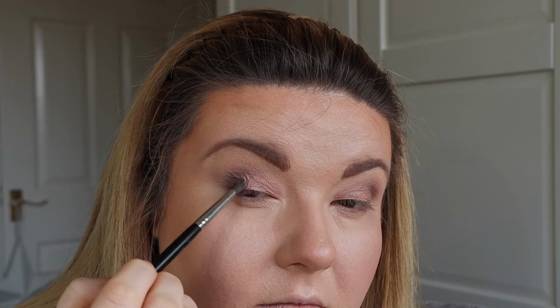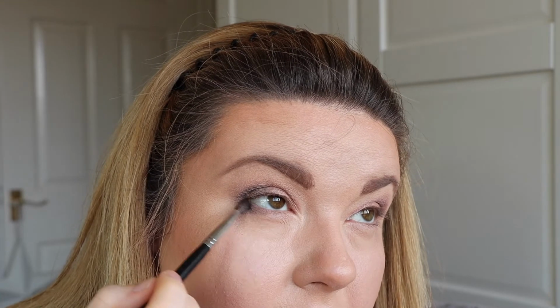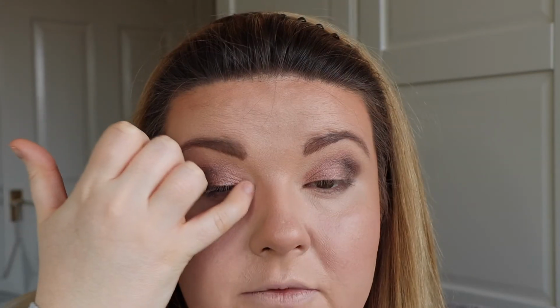I'm then using this darkest shade just to add some depth into the very outer corner. And I'm also going to take that under the lower lash line. Lastly, I'm going to take the lightest shade in the pan just to brighten the inner corner of the eye. And I'm just applying that using my finger.